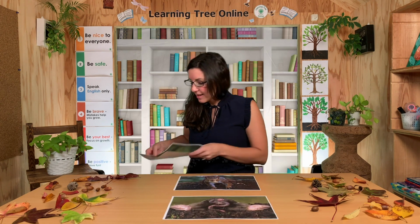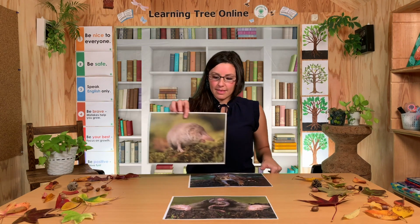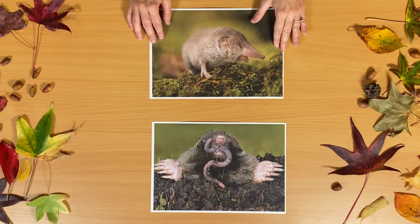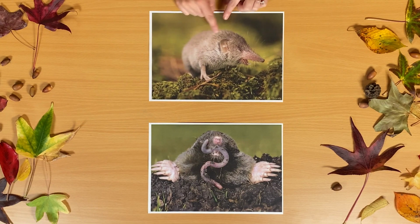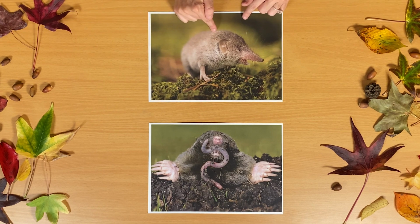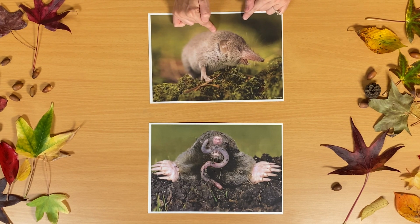I want to talk about, whoa, check out that animal. Oh my goodness, what are these animals? Maybe these are new animals. I don't know if you've ever seen them before. Amazing. This is a shrew. It's a shrew. Have you ever heard of that word before?